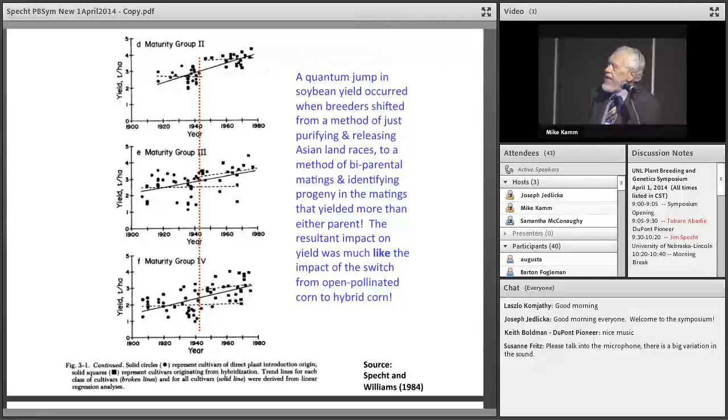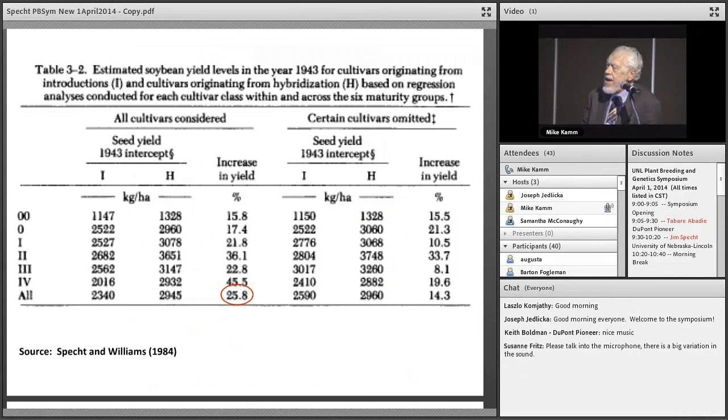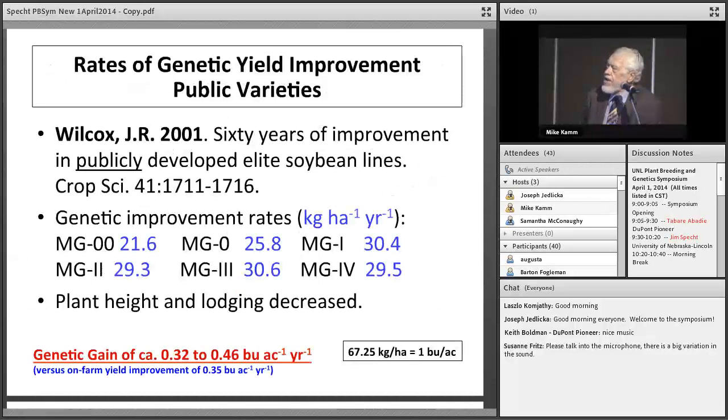Okay. Here's just the bottom line value. I said it amounted to 25% average over all these maturity groups. Not a bad figure for a quantum jump. Wilcox was the last one to publish something on this before we did, and he gave us these values here. And again, on-farm improvement is 0.35 bushels per acre, and this is the conversion factor. So those numbers that he's given translate between 0.32 and 0.46 if you do it on a bushel per acre basis. So they're in line with the on-farm improvement, but I'll come back to that.